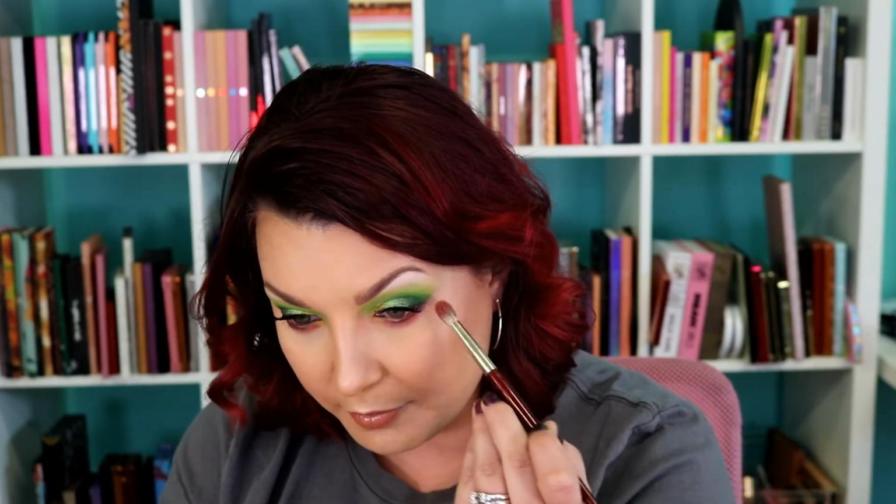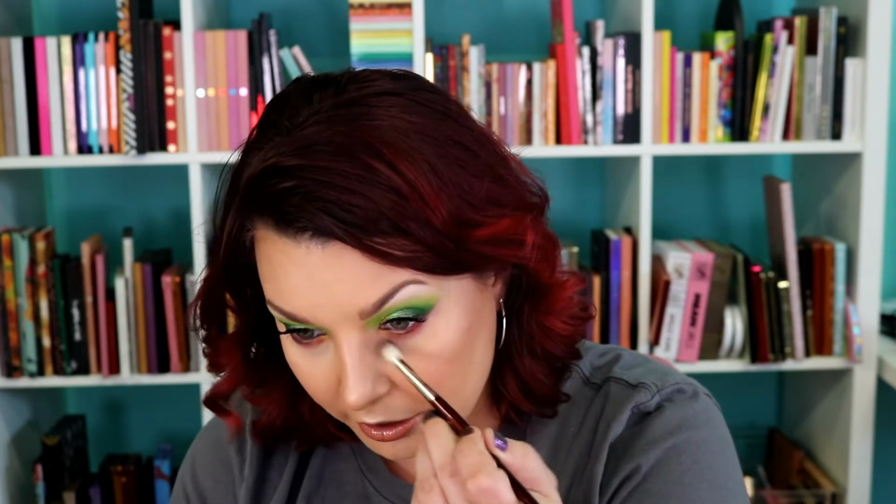Okay. Tap it off because the color does seem to want to go everywhere. But y'all know, or maybe you don't, Uncle Fester eyes is the way for me. I feel like whenever I do a deeper look like this where it goes down some, it really helps hide the wrinkles under my eyes. Well, at least they make them prettier because they're colorful.